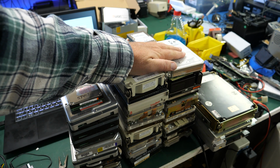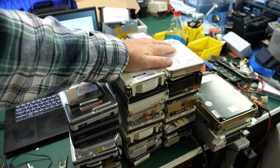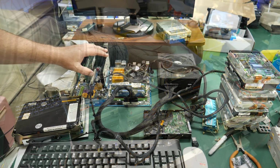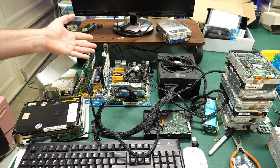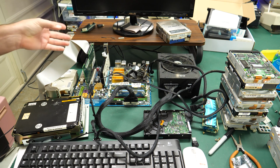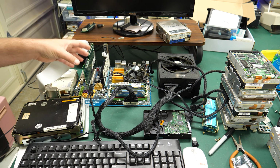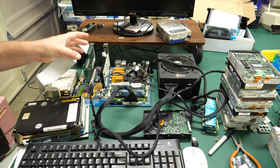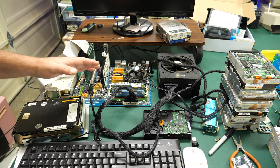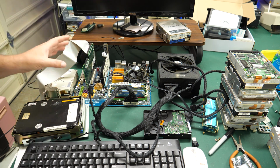But these 2 stacks and this big drive here are SCSI drives. So those I will have to set up another Linux system, because there's no really good USB to SCSI conversion device for cheap anyway that I've found. There were a few floating around on eBay for hundreds and hundreds of dollars. But you can easily get an older system set up and put a SCSI card in it like I have, and you'll be able to read these SCSI disks just fine as long as everything's working.